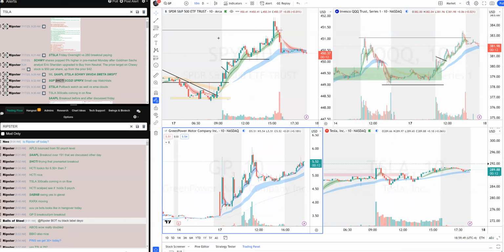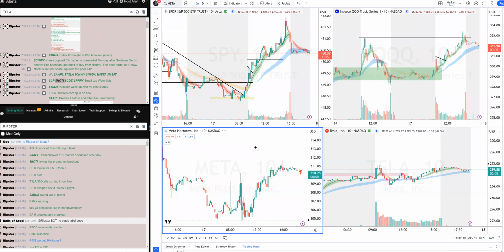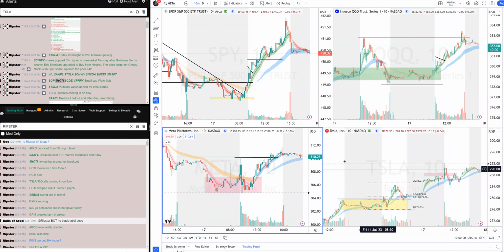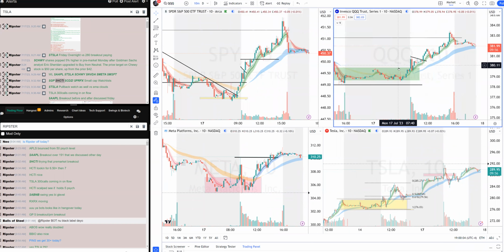Now let's look at our midday trades. There are a few trades we did in midday, which were really, really good winners for us, especially this Meta. We already talked about Apple and this QQQ.